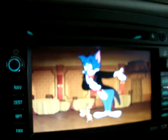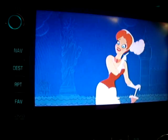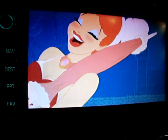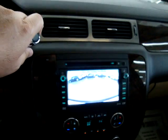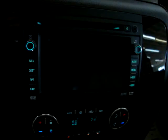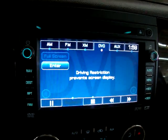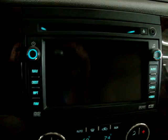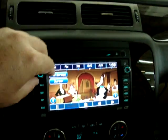I know we're a little close over here. Well, now this can be done when the car is, sorry about that. This can be done when the car is in park, okay, but not in drive. The moment you take the car out of park, as you'll see, when I put it in reverse, the color camera will come on, and if I put it in drive, you'll see that the movie does not come back on. It'll go back to whatever was going on before, whether you had the stereo or whatever. Okay, let's go ahead and put it back in park, and the movie comes back on there. Let's go lower the volume on this.